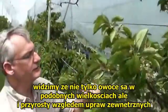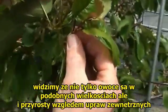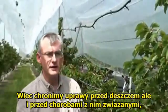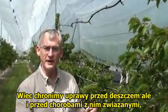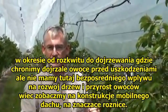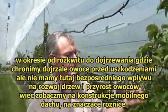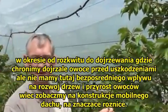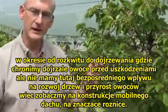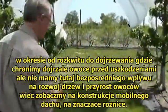And we can see the fruit is not only similar, but the shoot growth is basically pretty similar to outside. So we can protect the trees from rain and any diseases that are spread by rain from bloom on through ripening. We protect the fruit from rain cracking while it is in the ripening stage. But we have not affected the development of the tree itself, the shoot growth or the fruit growth, significantly. So finally, let's take a look at the retractable roof system, and that will show us some significant differences, I believe.